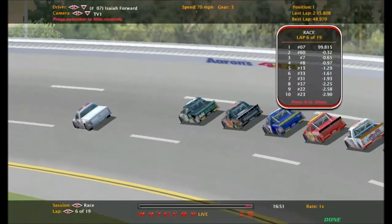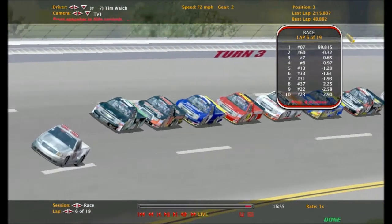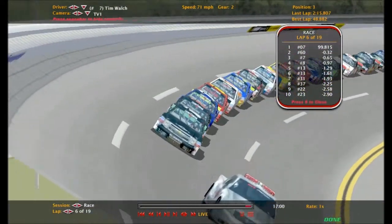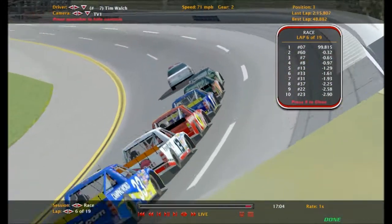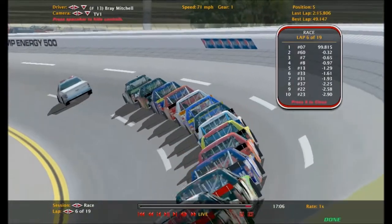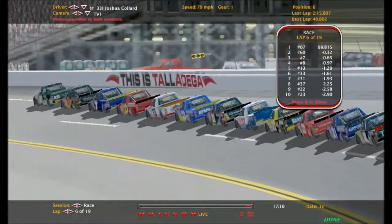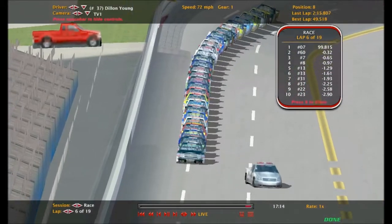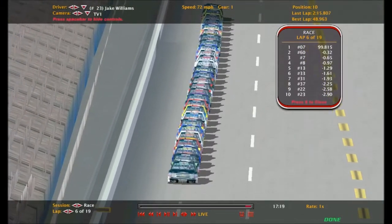We're going to go through the top 10 as we're coming to the green flag. Isaiah Forward, Jacqueline Warner, Tim Walsh. I'm not too sure if he has front end damage, but he's 3rd. Nope, that was just some. Connor Smith is 4th. Brayson is 5th. Joshua Collard 6th. Trent Dunham 7th. Dylan Young, who has some damage, is in 8th. Brooke Roney 9th. And Jake Williams is in 10th.